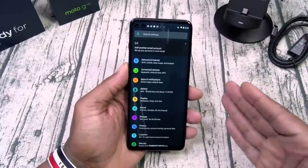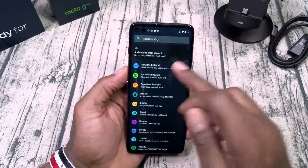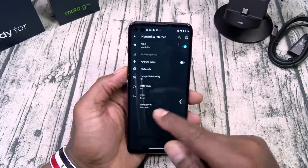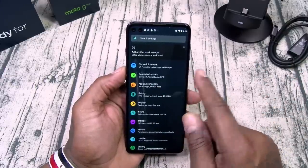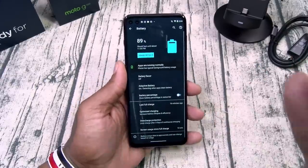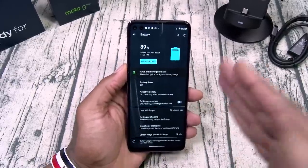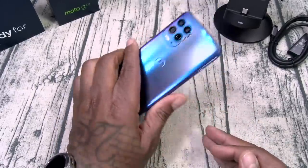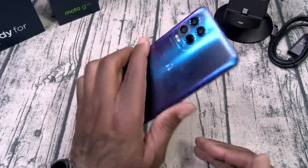Now, not too much really to see here. All your basics. Let's just make sure everything is here. You got VPNs, private DNS, all right, for all your scumbag activities. Let's go to battery. Now, this has a 5,000 milliamp battery, which I've been using this phone for a couple of days. This is one of the selling points of this phone. The battery life is ridiculous.